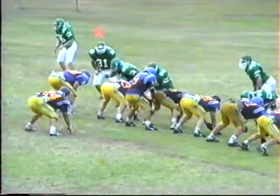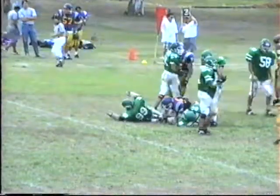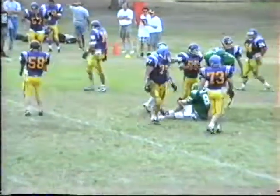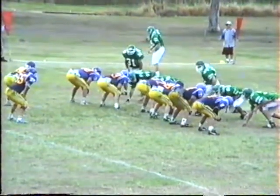I've got to go to the left side. Option. I don't know what to do with it. That's a bad call. I didn't know what was going on. They've all stepped up for a shot at quarterback. Peter Fernley now calling the shots.